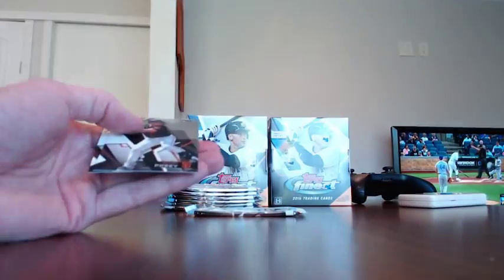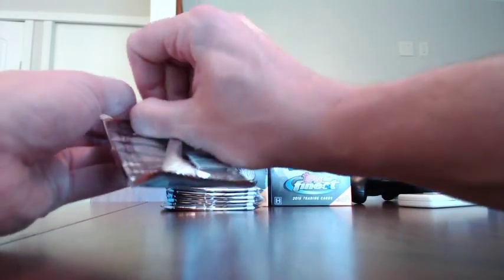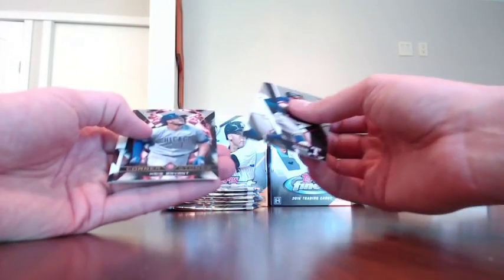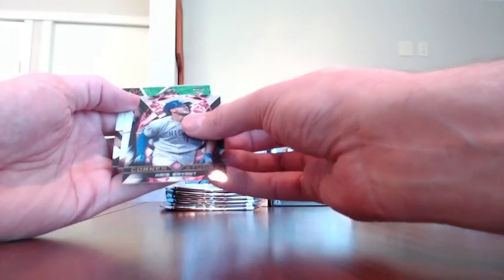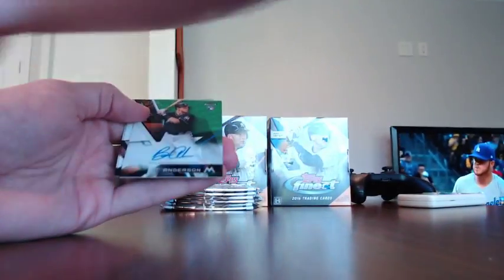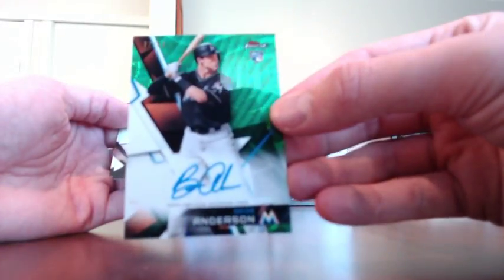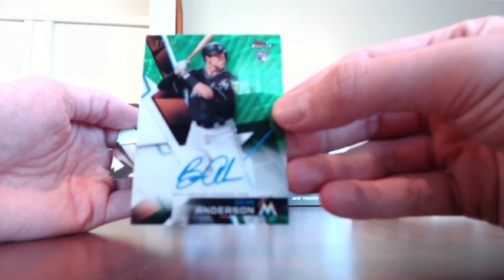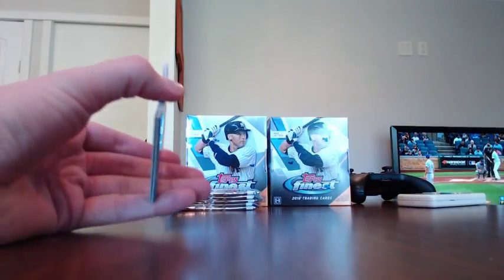Tommy Pham. And last pack. And Chris Bryant. And we got a green coming up. For the Marlins, Brian Anderson. That is 77/99. Hopefully that's not the last of our color for this case. We go out on a Brian Anderson, that's going to be pretty disappointing.